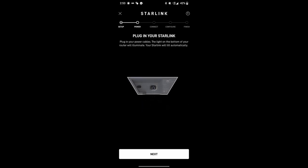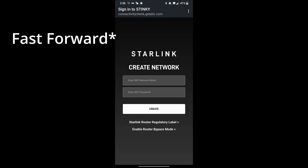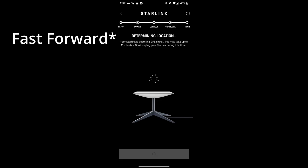Okay, all right, now we're gonna continue setting it up on the app now. It is plugged in. Wow, that's interesting. It's named Stinky. Okay. Create a network. All right. Let's see. Okay, awesome. So your Starlink is acquiring GPS signal. This may take up to 15 minutes. Don't unplug your Starlink during this time.